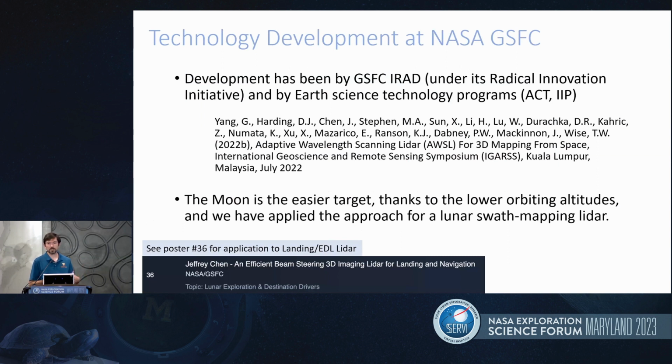But the moon is actually a much easier target than the Earth for applying this measurement approach. And so I'm going to show that in a second. That's primarily due to the fact that we have much lower orbiting altitude. We don't have clouds, so there's no cloud-folding issue in the LiDAR processing. And so we think there's a pretty clear path to flight on a timescale that can match Artemis observation needs. Also, there is a poster, number 36, by Jeff Chen that talks about applying similar technology to EDR.